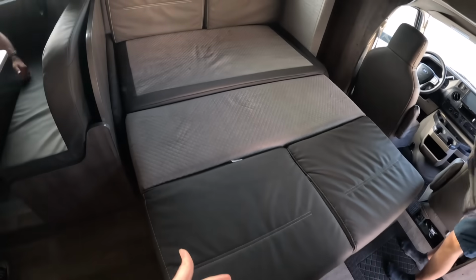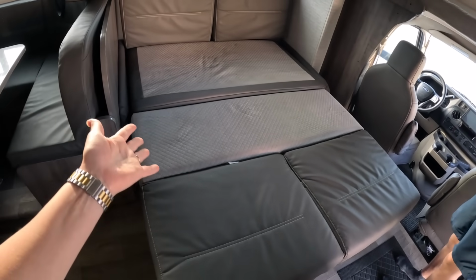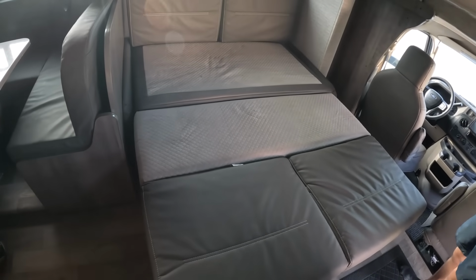Home sweet home for the next few days. I think we're gonna be quite comfortable. So this bed got pulled out. It's much bigger than I realized. This is almost a queen size bed, so that's great.